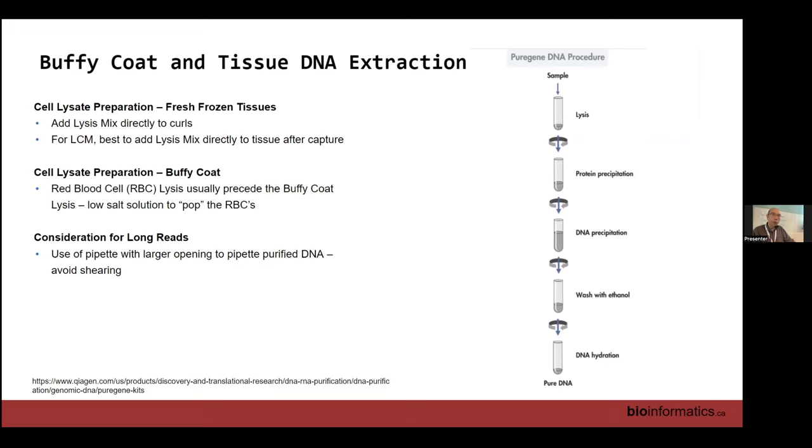So it's really a standard protocol. Again, you do it in a microfuge or a centrifuge. The couple of things you want to think about to give your DNA the best chance of preservation: number one, you probably want to add the lysis buffer directly to the curls. And if you're capturing those cells on the LCM, instead of just keeping the cap, add the cap directly to a lysis mix and use that to transfer.